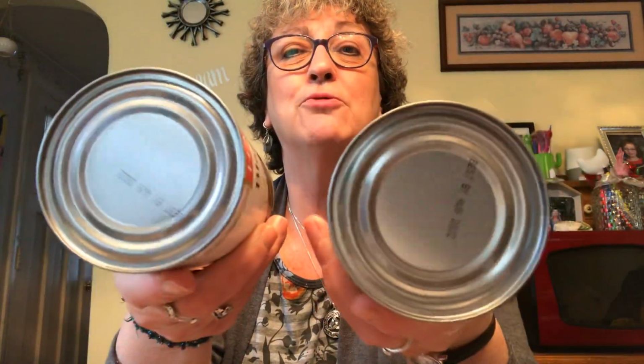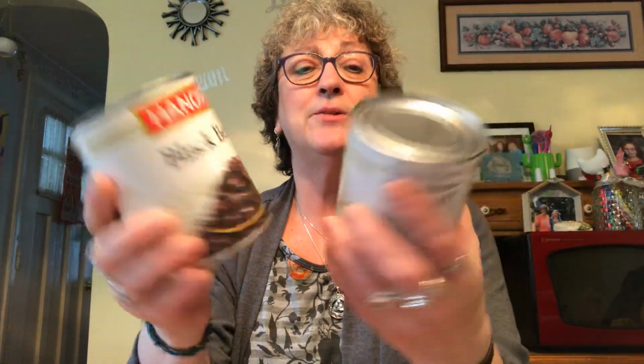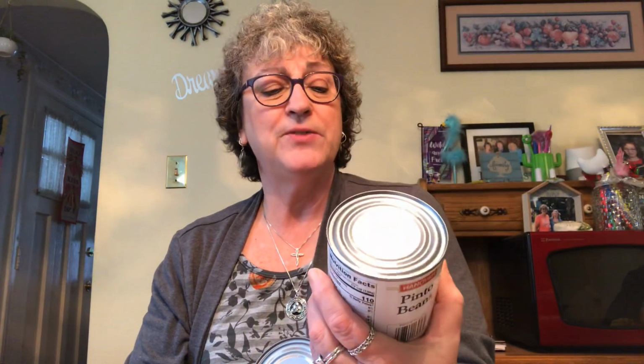And then I picked up two cans of the Hanover black beans. These are 19-ounce cans. They're really big. They're not the little dinky cans that they sell sometimes. So I grabbed two cans of the black beans and one can of the pinto beans. They had a bunch of different flavor beans, but I only picked up these three because I'm not a huge bean fan. I mean, I'll eat them all right, but I don't usually make things with beans in them. Anyway, they're a great deal, so get them for a dollar.